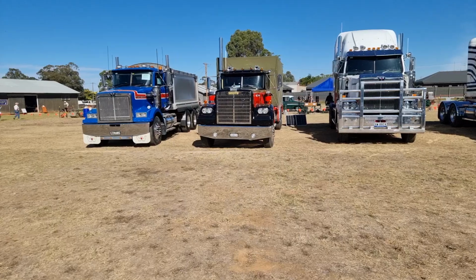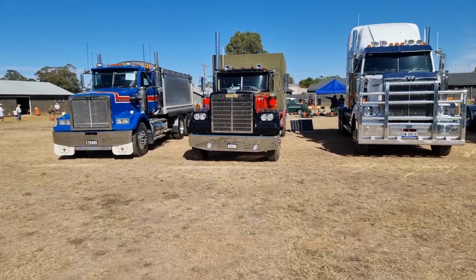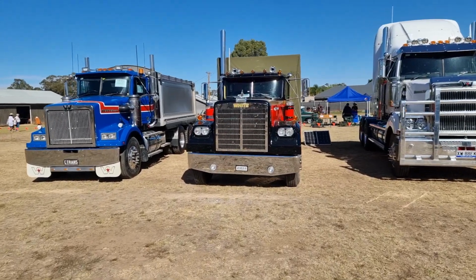This is, as I said to Ray, one of a kind. It almost is, isn't it? Yeah, I believe there's another one up in Toowoomba, another white Western Star, but as far as I can see in the pictures, it's just got the same bonnet as a 4000 on it, so a bit shorter bonnet, but with a similar grille to this. So as far as I know, this is the only one I've seen in the flesh anyway in Australia.